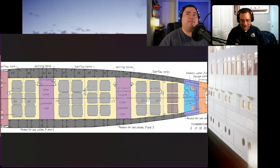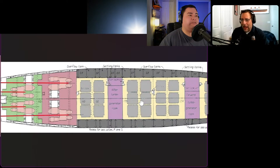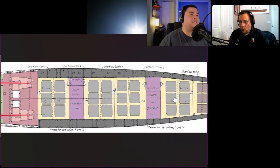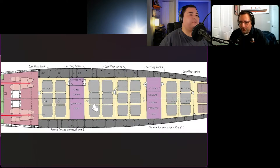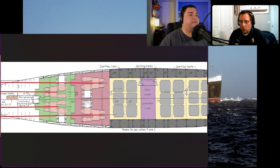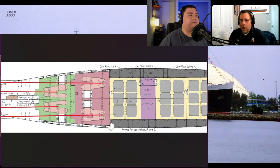So okay. This is an overhead view of the same thing I was just telling you guys. So this is looking down, but there's the three Scotch boilers. Here's the four different boiler rooms with the Yarrow boilers in each one. You've got the forward and after turbo generator rooms, which we'll talk about later. And then the forward and aft engine rooms. You can see each set of engines.